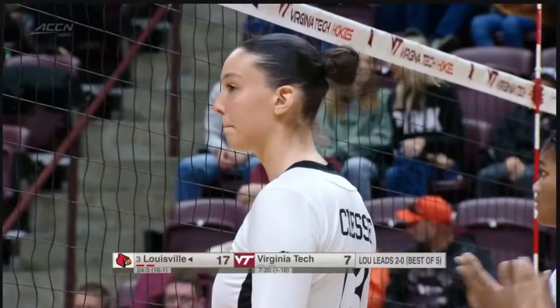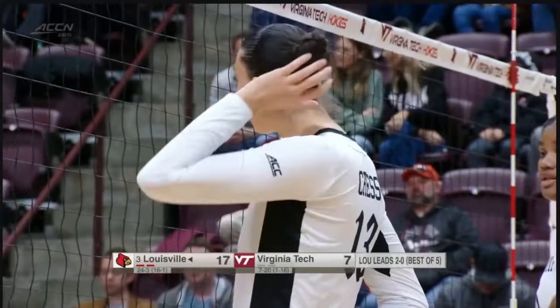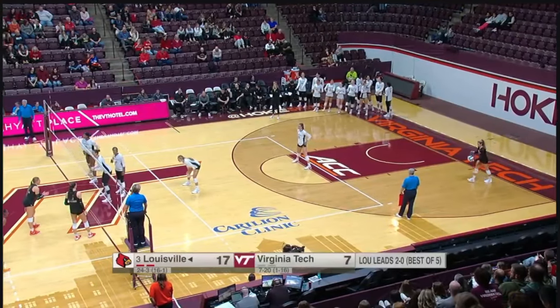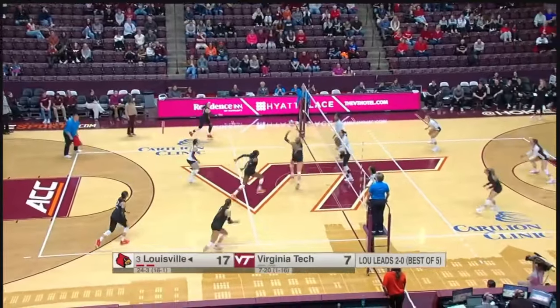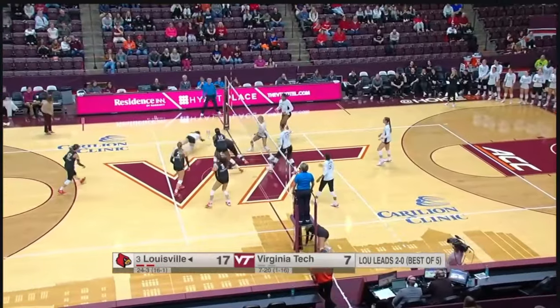Haley Pierce back on the floor for the Hokies. She's got 9 kills leading the way. Interestingly enough, leading the way for all scorers here in this one. Louisville, no one in double digits as far as kills are concerned. Lena Scott, what an effort. Oh, Cressy.